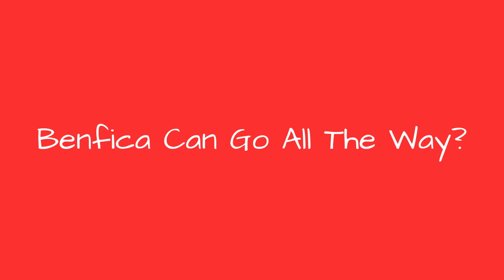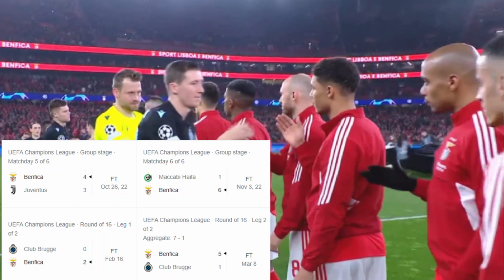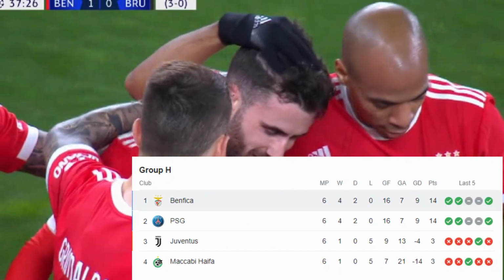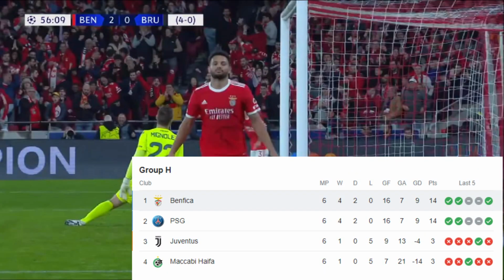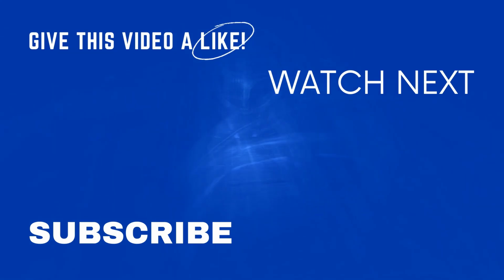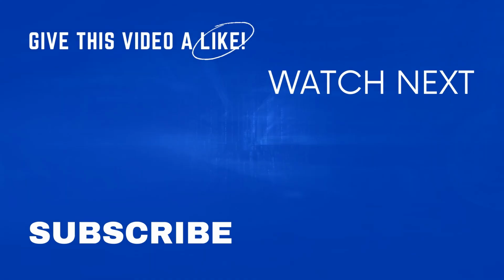Benfica can go all the way. In the Champions League, a place in the final or one better is a possibility. The whole team understands the tactics and how to win football matches. This team can dominate possession, but it's their pressing and counter-attacking style that might see them defeat one of the bigger teams when the time comes.